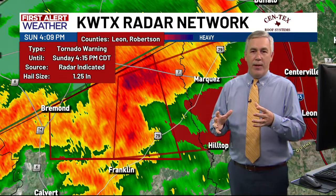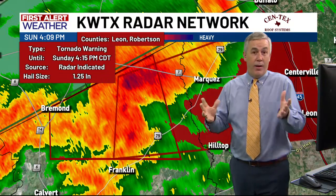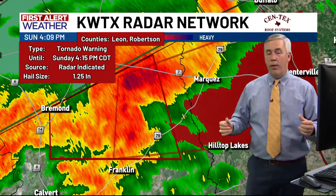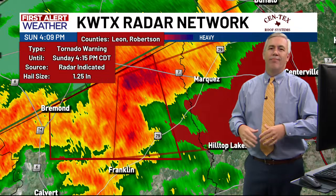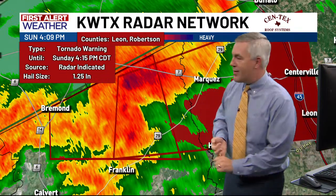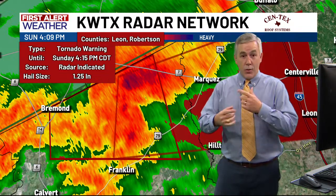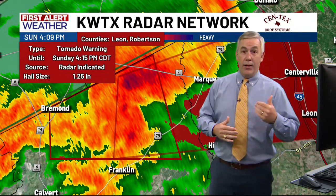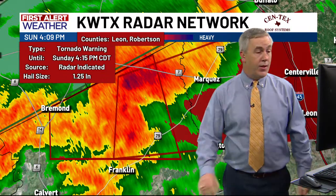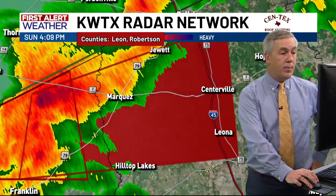So what we tell people is the best place, typically in most homes, is your bathroom. That kind of sounds a little odd, but actually the best place to get is in your bathtub, just with all the pipes that are in the walls. It kind of reinforces the walls a little bit. Now, if you've got a lot of glass, a big window, that may not work. A hallway or a closet. This is likely, as it looks now, not a huge tornado, but it is still a tornado. So we're talking even a weak tornado could be 70 to 80 to 100 mile per hour winds. We saw some of that just a couple days ago with what ended up being an EF2 tornado that touched down across parts of Hill County.